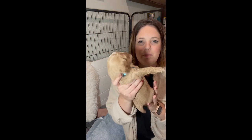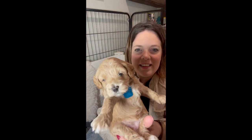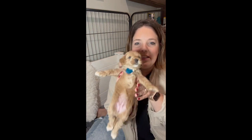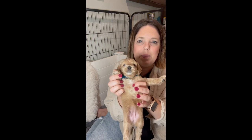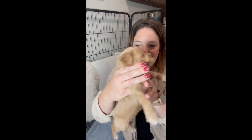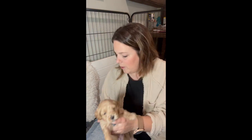And then we have Miss Petunia. She was a mint collar. We didn't have mint, so my daughter chose light blue for her. So this is Miss Petunia. I love the little Cocker Spaniel faces. They're just so sweet. She doesn't have quite as much white on her. She's a little bit on the smaller side. A little bit of white on the chest. Little chin action there. Oh, but that face. Another wavy coat. She's beautiful.